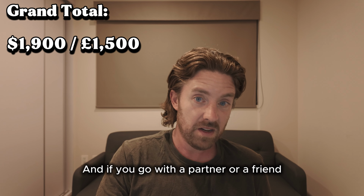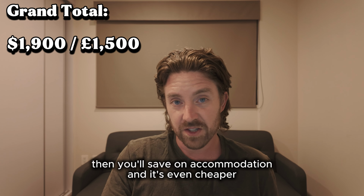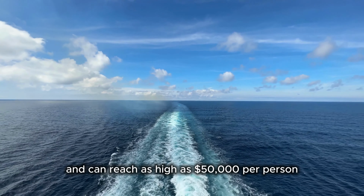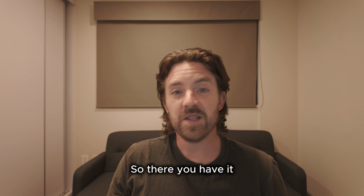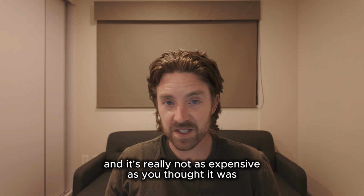And if you go with a partner or a friend, then you'll save on accommodation and it's even cheaper. Now compare that to the fancy Galapagos cruises that start at $5,000 per person and can reach as high as $50,000 per person, and you've still got to fly from Ecuador to the islands. So, there you have it. You can work remotely from the Galapagos Islands, and it's really not as expensive as you thought it was.